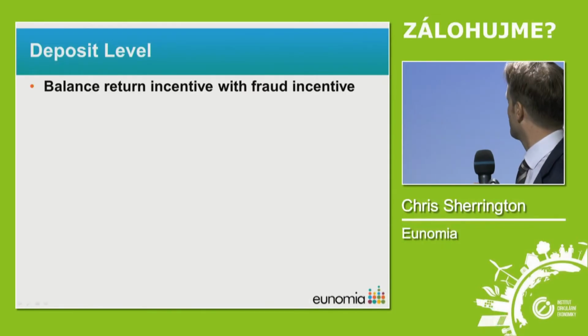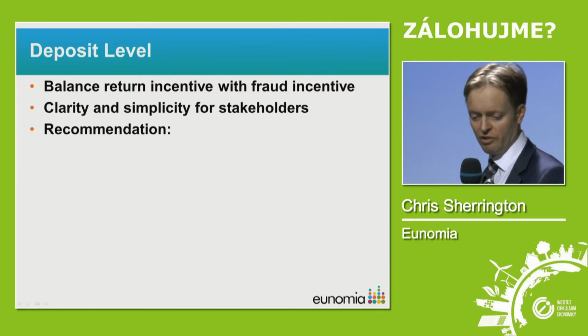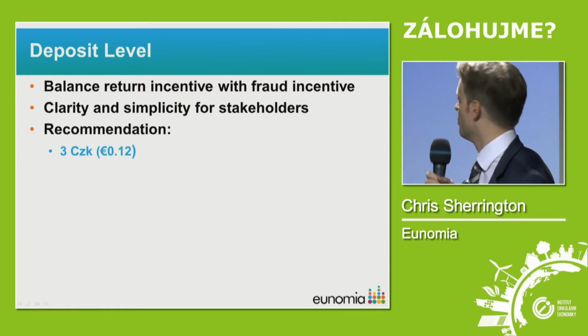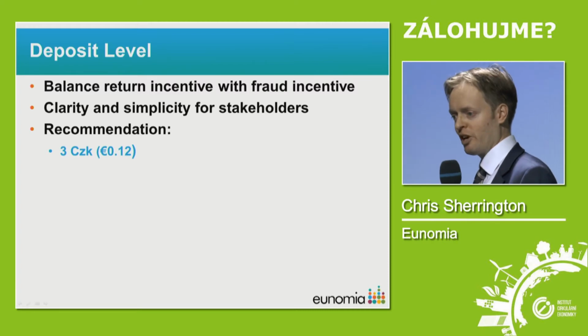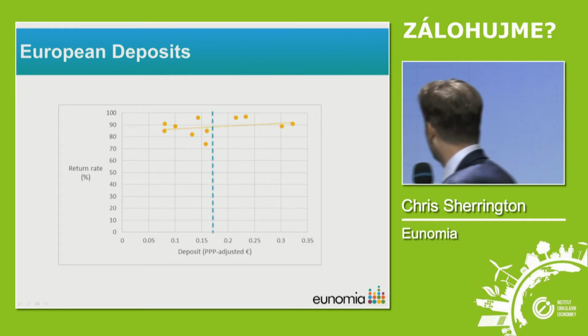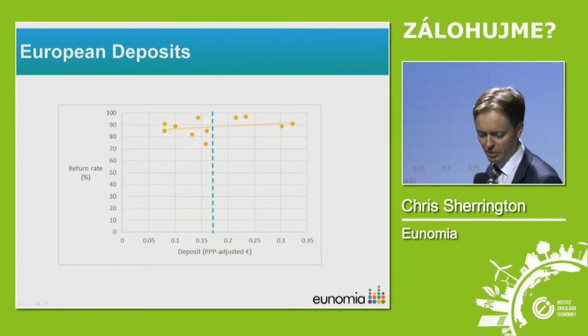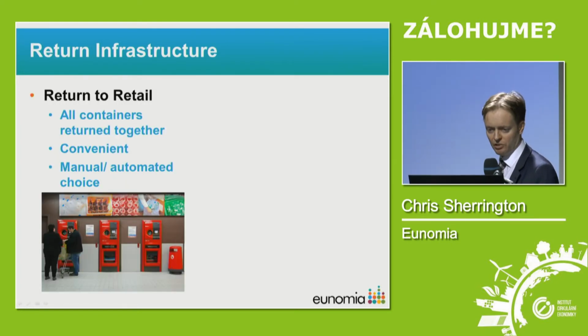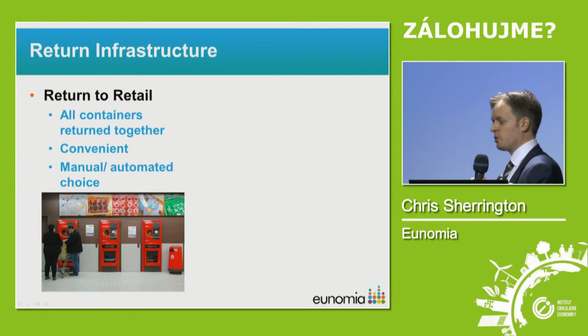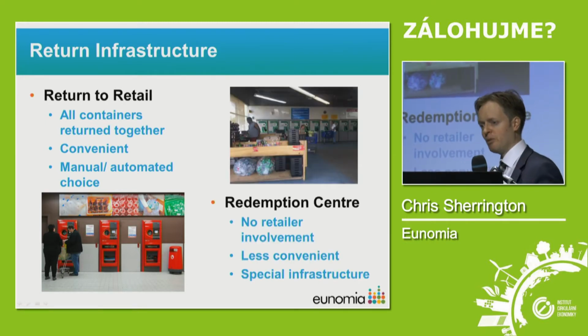Okay. So the deposit level, there's a number of different ways of incentivizing high return rates, and the deposit level is one of them, and we reckon that 3 Czech crown should be an appropriate level. This is in line with others elsewhere, and on a PPP adjusted basis, this is about where it should be. So 1 deposit for all container sizes. On the return infrastructure, we recommend return to retail because of the greater convenience for consumers. Alternatives are redemption centres where people have to drive separately to take them, so it's not with a retailer.